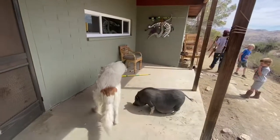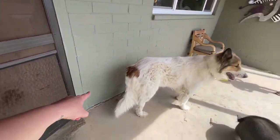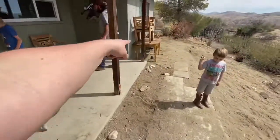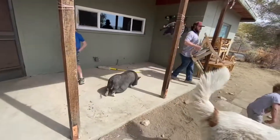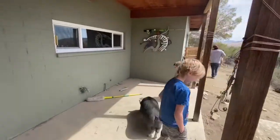Fencing off. It's just like the front of our house. So we're going to start right here and bring a fence panel to here, and then we're just going to fence it off over there. So they'll have this little area. We'll put a bunch of little toys in it for them, and they'll have a little space to go outside. I think they'll be stoked about it.